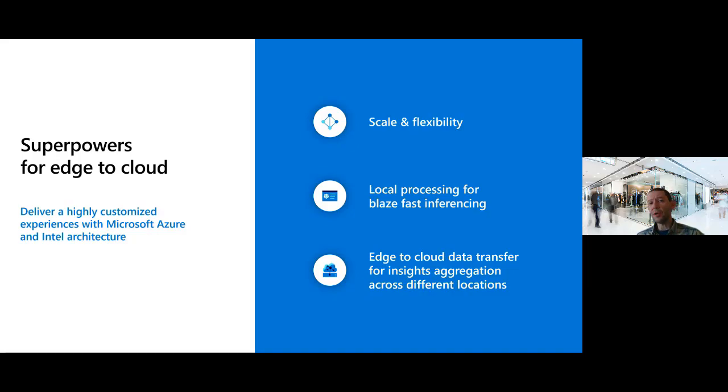Now, we know that for a complete retail experience, it's all about to go from the edge and to the cloud. So meaning that over the course of this session, we're going to give you some ideas and examples how these solutions can be built in a way that at a store level, you can perform compute and inferencing to take care of the needs of both the front of the store as well as the back of the store.